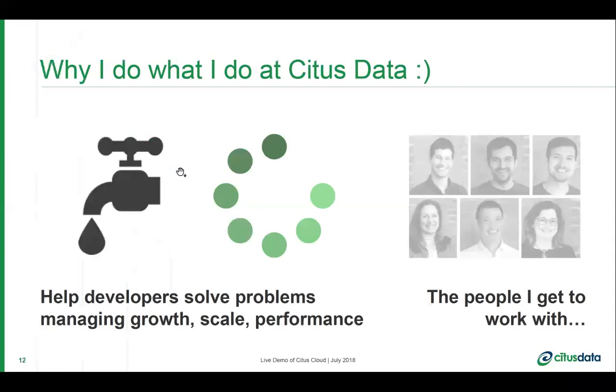After the summary, I just wanted to end with why I work at Citus and why I do what I do at Citus Data. What we love doing is helping developers solve problems around growth, scale, and performance. We have a lot of Postgres users come to us who are great fans of Postgres and want to use it for much larger workloads, but haven't been able to because it's been a single node system. What we look to do is help you scale Postgres, continuing to use all the goodness of Postgres while sharding it out and scaling it out across multiple nodes.